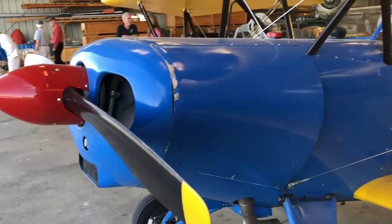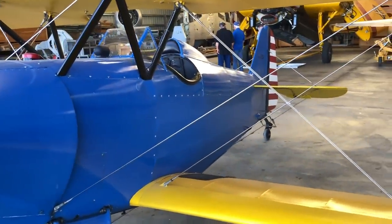It's just hop in it, go up, fly upside down, have a lot of fun in it. Cool little airplane to fly around in. It's owned by a couple of the guys that work out here.